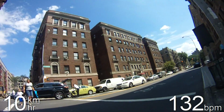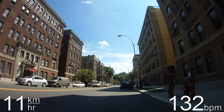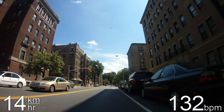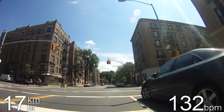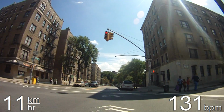All right, this is Fort Washington Avenue, which is what we're going to take to go south, or at least south for a little bit, to meet up with the east-west road that I need to take.